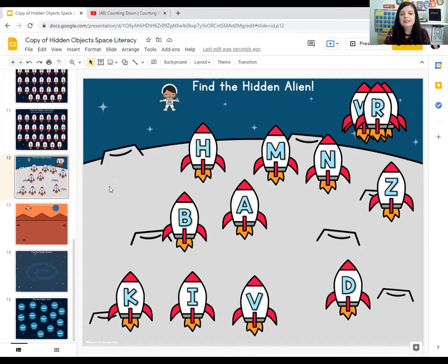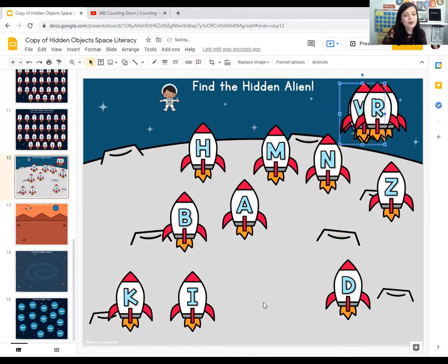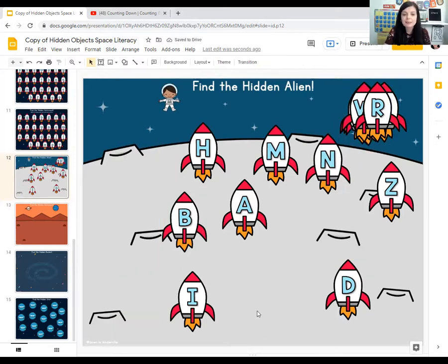Can you find the letter V? V is for one of the planets, Venus. There's letter V all the way on the bottom. Let's let letter V blast off. No astronaut. Let's try the letter K. Can you find letter K? There's letter K at the bottom. Blast off letter K, rocket. No astronaut. Let's keep looking.